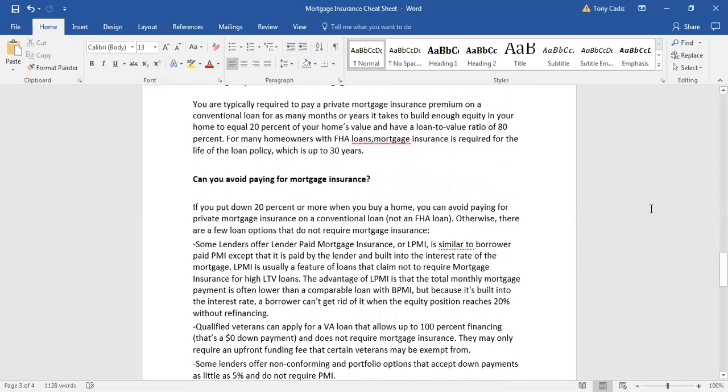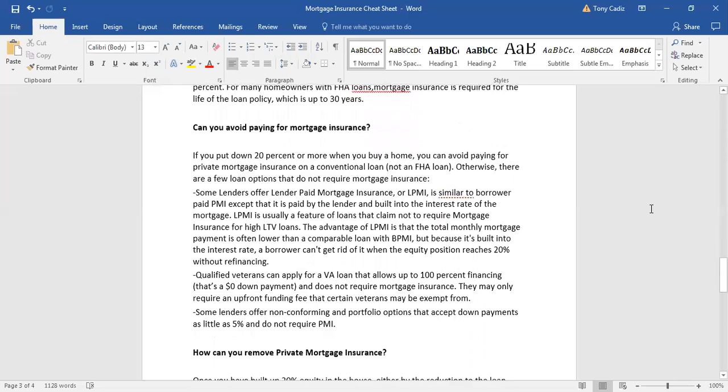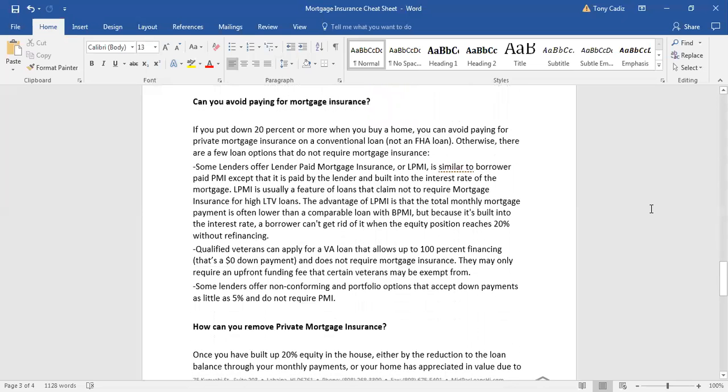Can you avoid paying for mortgage insurance? Well, yes, if you put down 20% or more when you buy a home, you can avoid paying for private mortgage insurance on a conventional loan, not an FHA loan. Otherwise, there are a few loan options that do not require mortgage insurance.